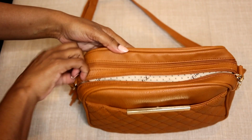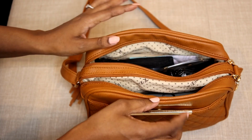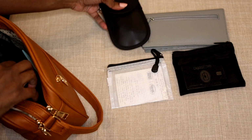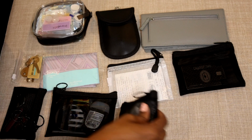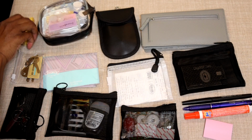Now opening this up, it has two compartments, and I'm going to show you what is in each of these. So let's pull all of this out. So this is everything that I have in my purse.